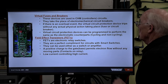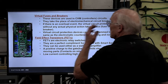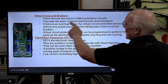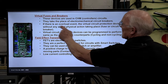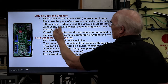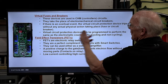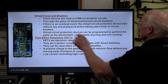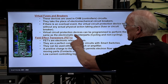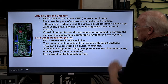Okay? So before I put it all together, just so you know, typical of computers, you have virtual fuses and breakers. These devices are used in the chassis controller circuits. They take the place of those old electromechanical circuit breakers. When there's an overload event, the virtual circuit protection device trips without any actual physical action, you know, blowing the fuse and opening up the circuit breaker. Virtual circuit protection devices can also be programmed to perform the same as their electromagnetic counterparts.